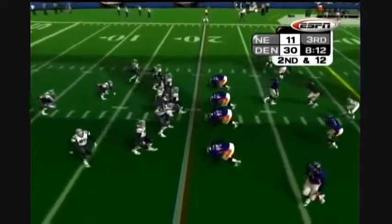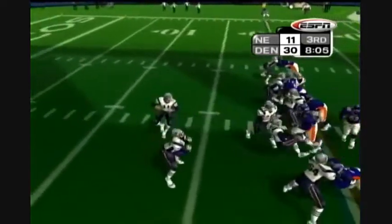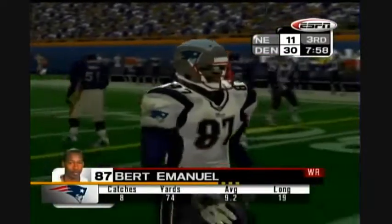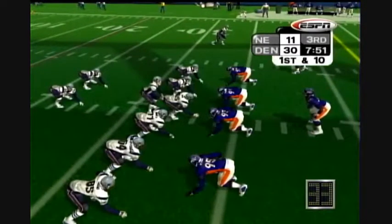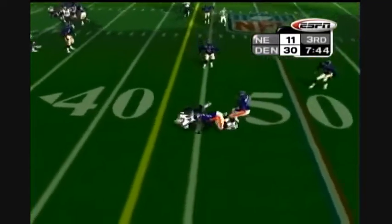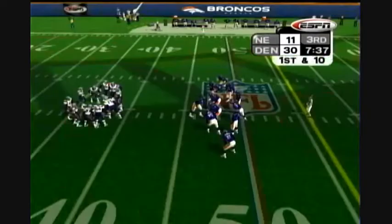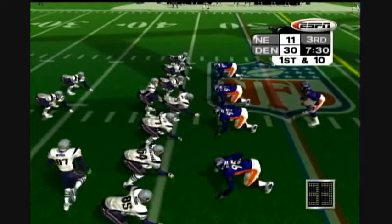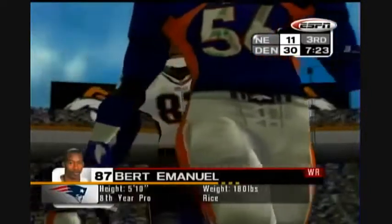Second down and 12 to go. Fakes the handoff. Caught. Thrown down by number 23. First down and 10 to go. Set. Cut. The quarterback looks to pass. Stopped by Mobley. First and 10. The Patriots send a man in motion. Cut. Bledsoe looking to throw, brought down by Brown.